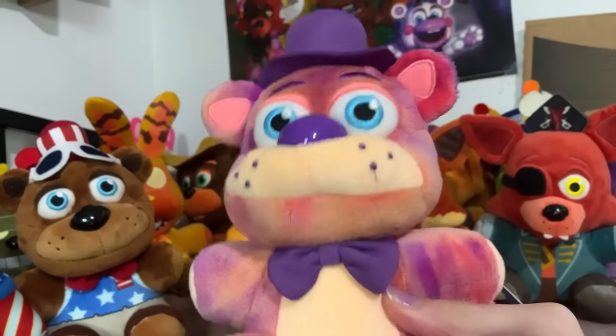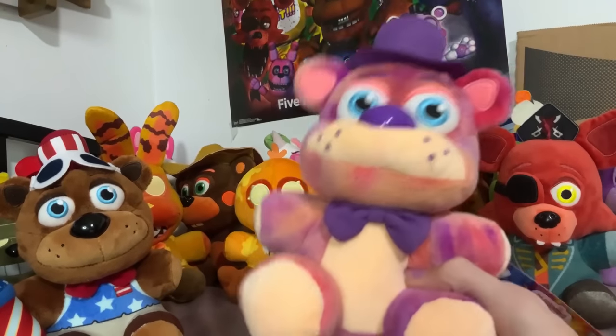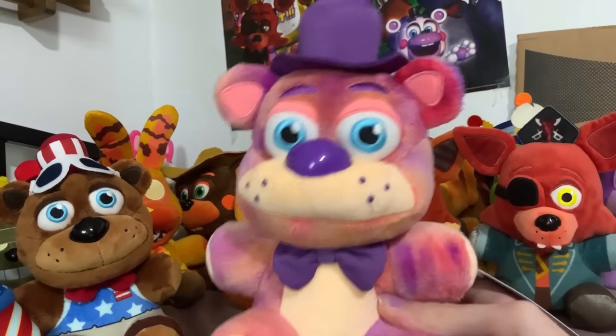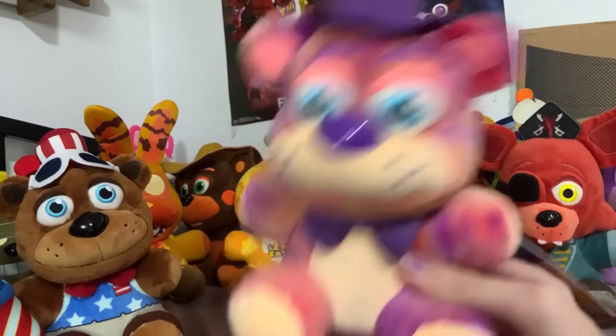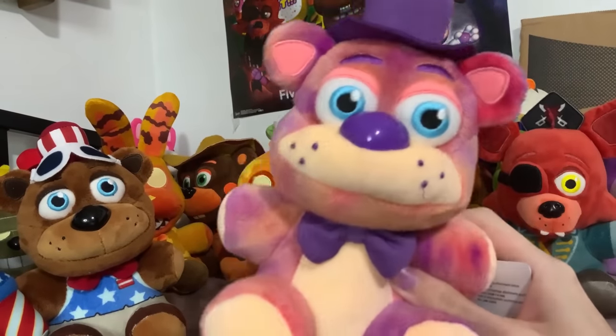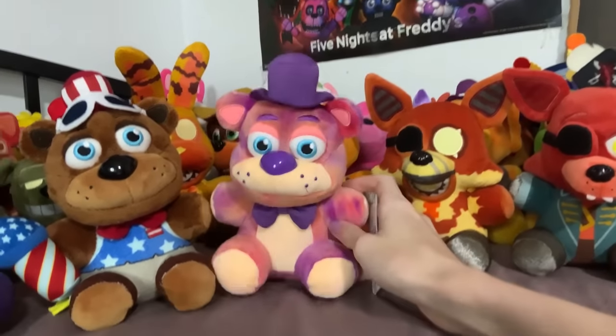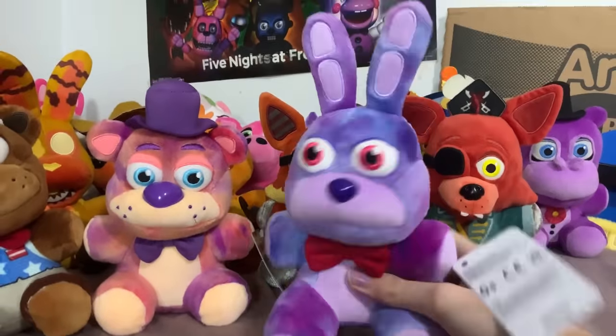But look at his face. He's very cute. It's a good combination of detail and cuteness factor. I think that makes this easily the definitive Freddy pattern for any future plushies. I'm just saying, Funko, if you want to make a tie-in set of FNAF plushies for the movie, just use these patterns. They're great. And maybe make them look a little bit more like the movie characters, with the colors and details and stuff.